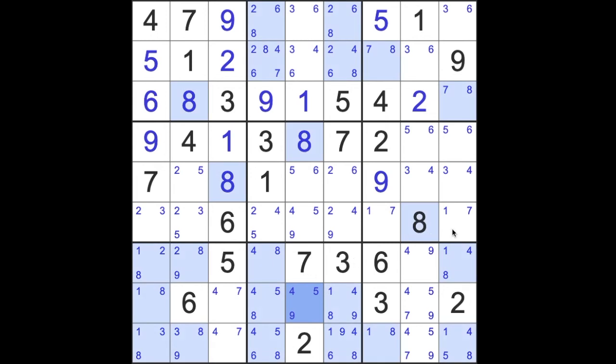Okay. What a huge difference, huh? Huge difference. 3, 6 and 3, 6. So it means we can't use any other 3s or 6s in this row. So that 6 now has to go, and that 6 has to go as well, leaving us with 2, 8. Now it means we can't use 2 or 8 in this block. So here and here can be removed, and here can be removed.